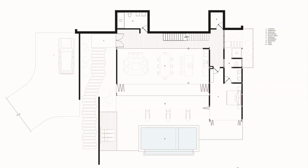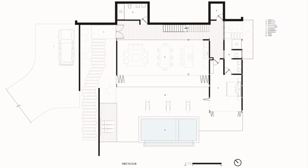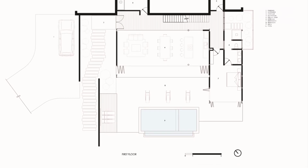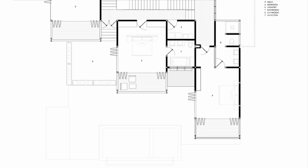In essence, Joya Villas represents a new chapter in the evolution of tropical architecture. It is a bold and innovative design that seamlessly blends modern aesthetics with traditional craftsmanship, creating a truly unique and unforgettable experience for its inhabitants.